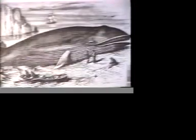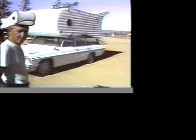Moby Dick. Moby Dick, the whale. First there was the whale, then there was Moby Dick, the recreational vehicle.